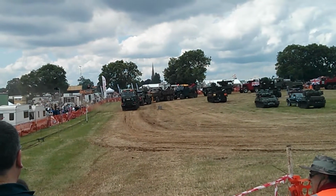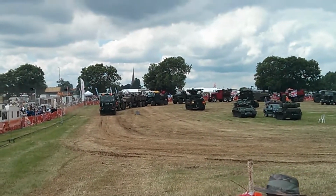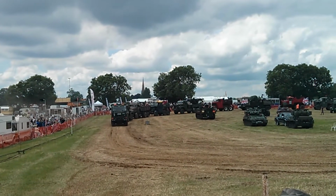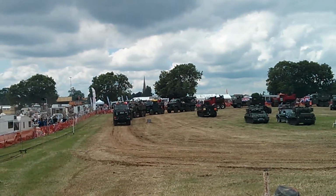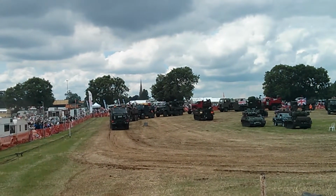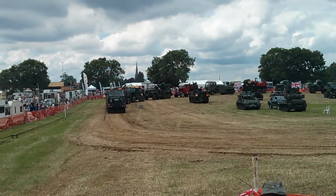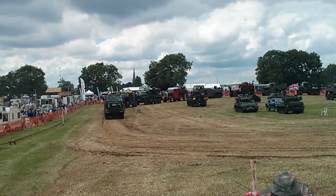So he'll take that round, and then we'll start unhooking, and then we'll get on the process of our next demonstration, which is a little bit of car crushing, and then we'll finalise with a pyrotechnic display, which I'll explain to you a little bit about as we go along. So we'll let that just take its course round.